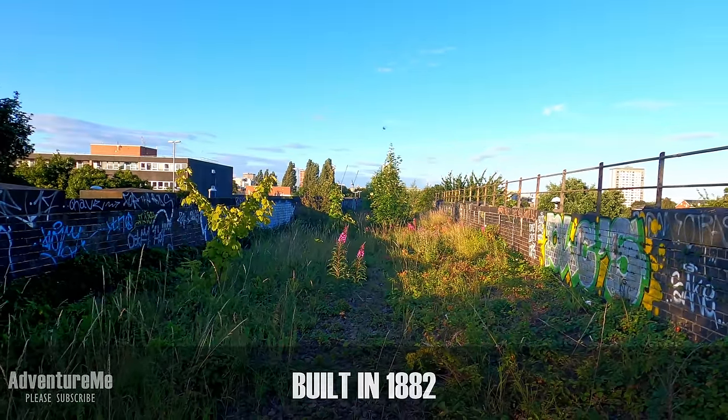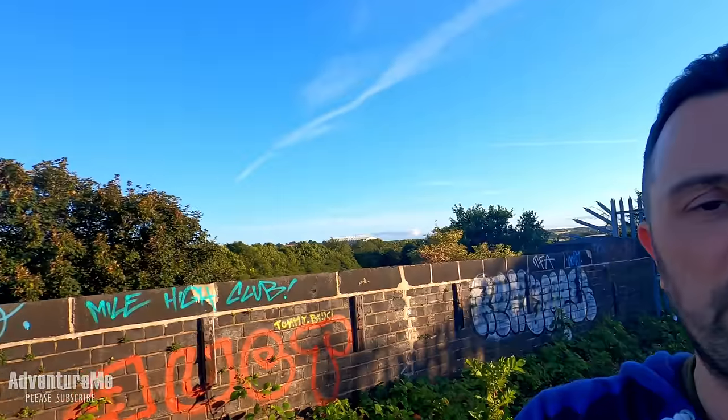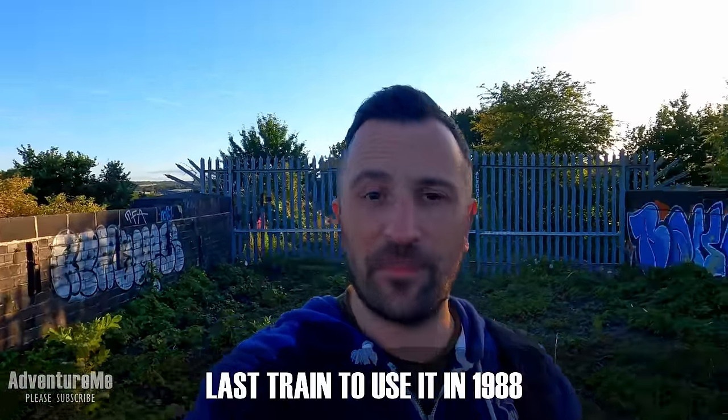Now it finally closed to traffic in the 60s, but they did still use it. It was mainly built for the Leeds to Huddersfield line, which used to use it as its main route into Leeds. And then when it closed in the 60s, they used to use it as an alternative route into Leeds station. And it used to be the London line, or the Wakefield to Leeds line, that used it as a bypass into Leeds station. It's still connected to the tracks further down. So it was used right up until 1988. But since then, it's been left.